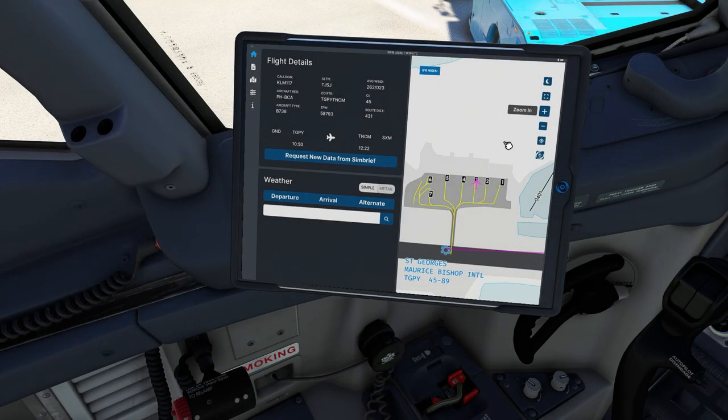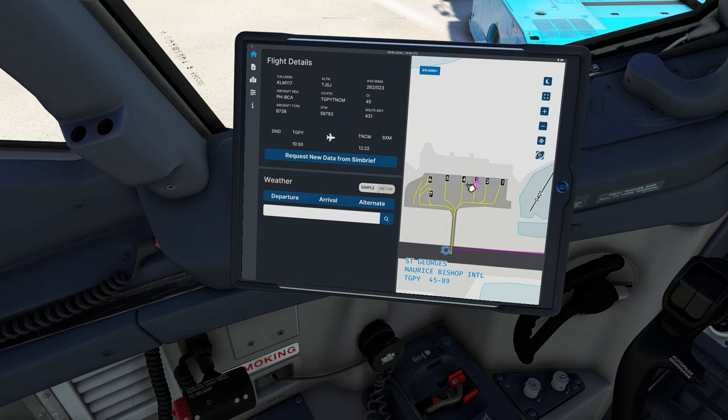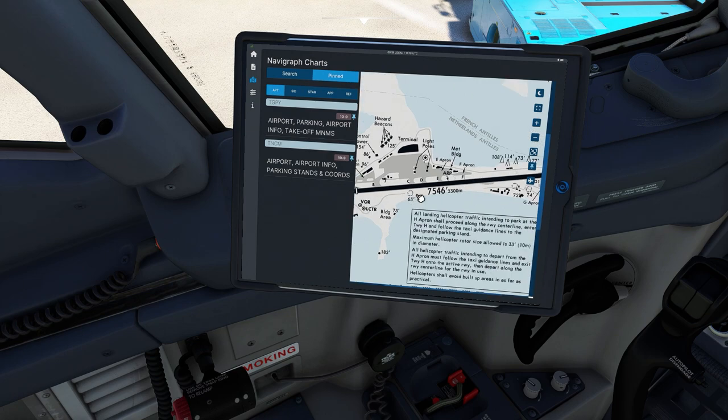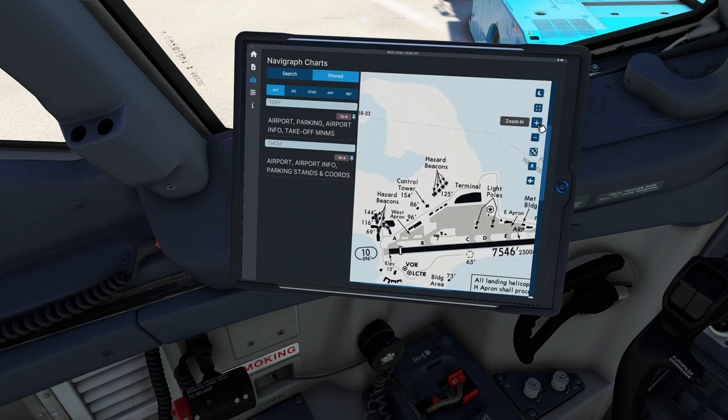So here is the map on the electronic flight bag. We're on gate number 3. We have no departure procedures, so there's no charts. And I've got the airport chart. We'll be taking off from runway 10. Pushing back, if the pushback works correctly this time, onto taxiway.